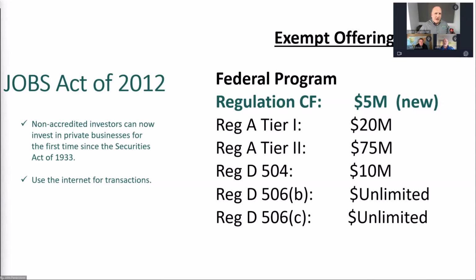So for the first time since 1933, you don't have to be accredited to participate in investing in private placements if it's done under Reg CF. Again, to be clear, there were a couple of other of these exemptions where non-accredited investors could participate. But by and large, it didn't happen, as I described earlier. But now with Reg CF, anyone can invest.